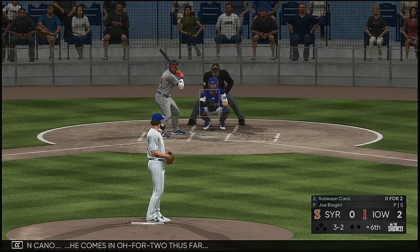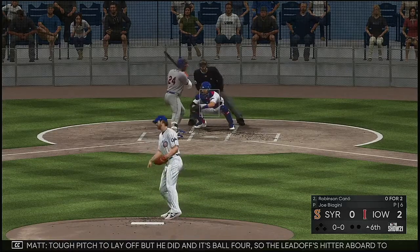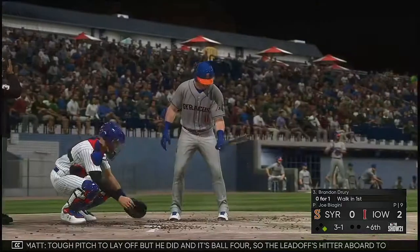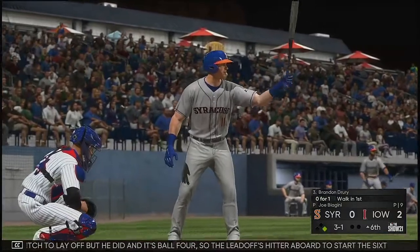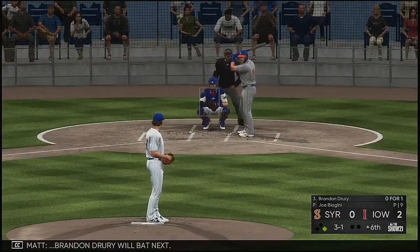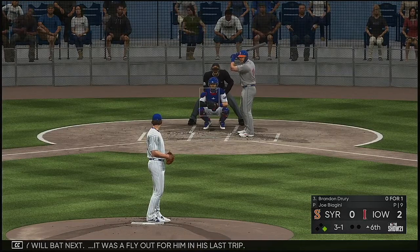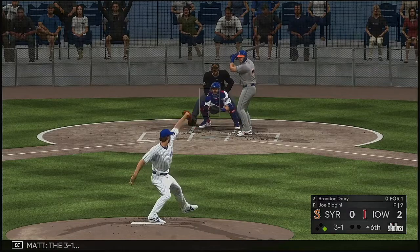Tough pitch to lay off, but he did, and it's ball four, so the leadoff hitter is aboard to start the sixth. Now batting, Brandon Drury will bat next. It was a flyout for him in his last trip. 3-1.